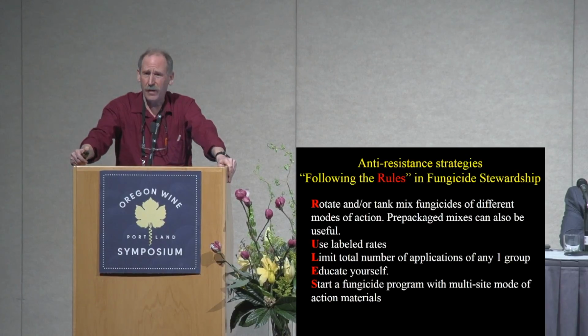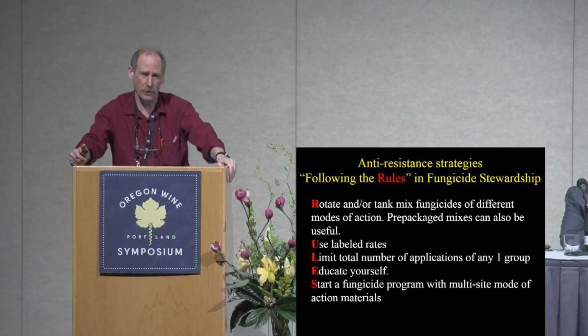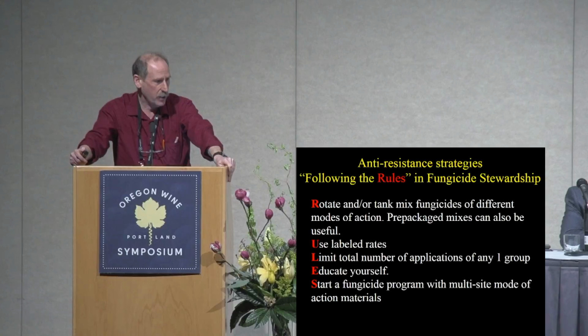The second one there: if you use too little material, if you're using low rates, if you don't calibrate your sprayer well and you use too little material, you're going to encourage resistance development. This is why we want to have our rates up and well-calibrated sprayers.